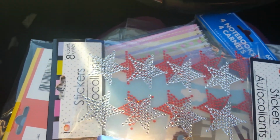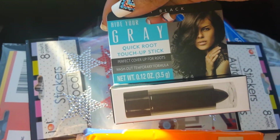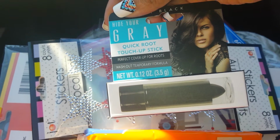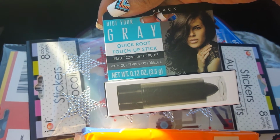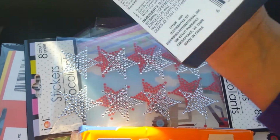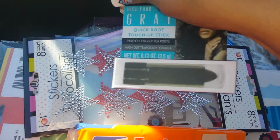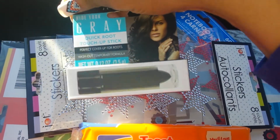Then I got this. I've never tried this before. This is the gray root touch-up stick. I saw a couple of grays come out, so I'm gonna try it and see how it works. It's like a lipstick, so it's a touch-up kit. This is how this one looks.